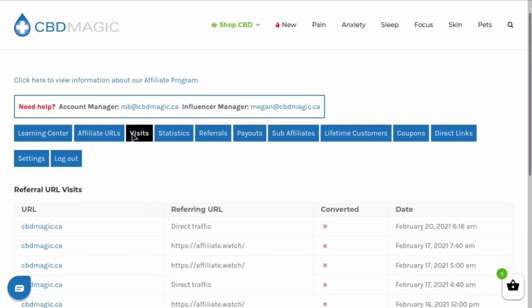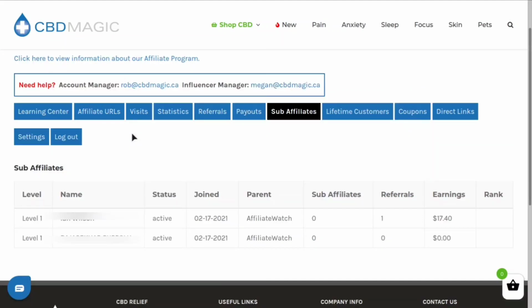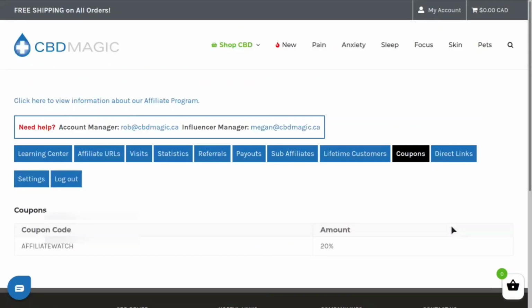You can see all your most recent visits. I haven't really started promoting it yet, so I don't have too much traffic. You can see your statistics here. You can see your sub-affiliates, and you can see one of my sub-affiliates who just signed up a few days ago. He already got his first sale, so congrats to him.